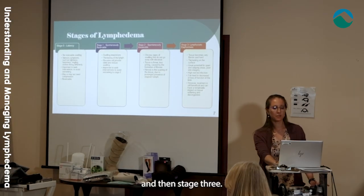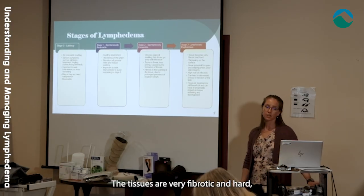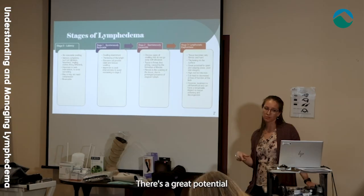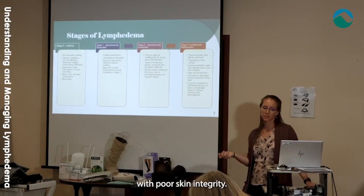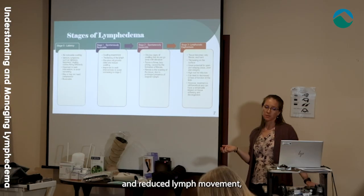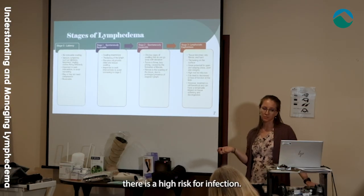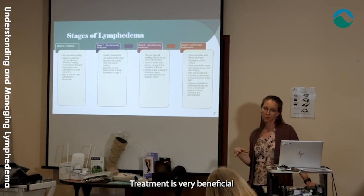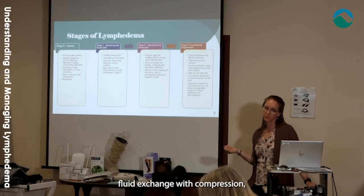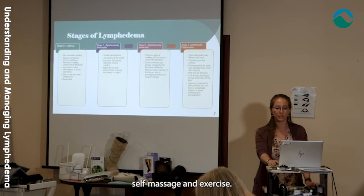And then stage 3, the tissues are very fibrotic and hard with thickening at the surface. There's a great potential for opening and seeping areas with poor skin integrity. Because of the potential of open areas and reduced lymph movement, there is a high risk for infection. Treatment is very beneficial to reduce the fibrotic areas, improve skin integrity, and facilitate fluid exchange with compression, self-massage, and exercise.